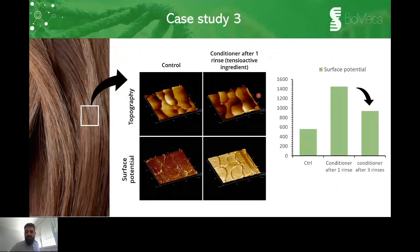So let's talk about the EFM technology in the cosmetic field and how it can be used to analyze hair. The effect of static electricity in hair can really ruin your day. Indeed, it affects hair manageability and can ruin your hairstyle or your makeup. So, understanding the mechanism underneath and how to control it is crucial to create effective hair care products such as conditioners.